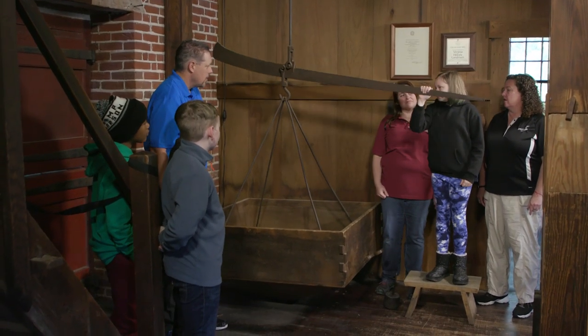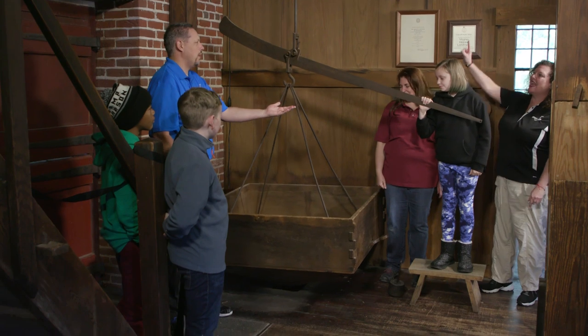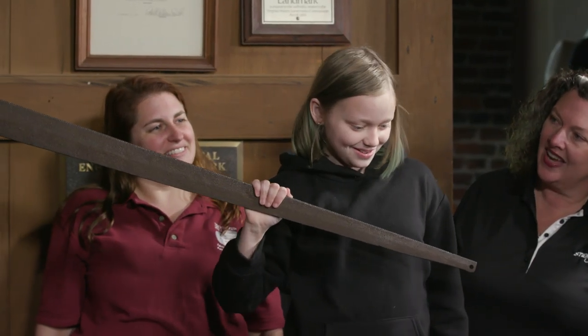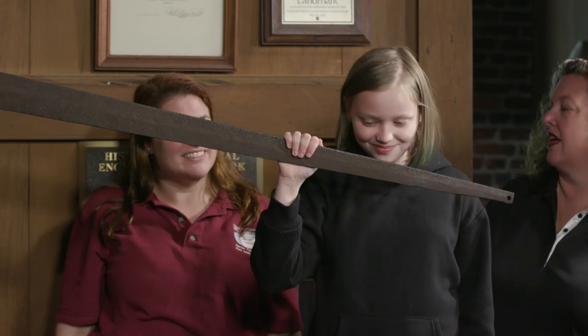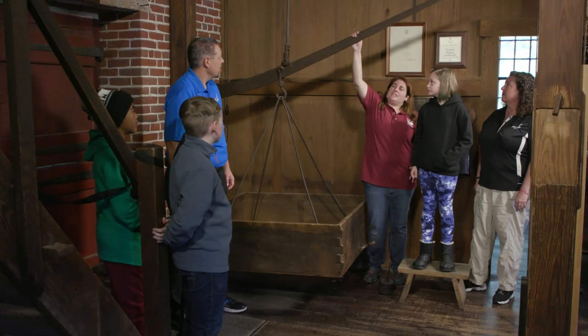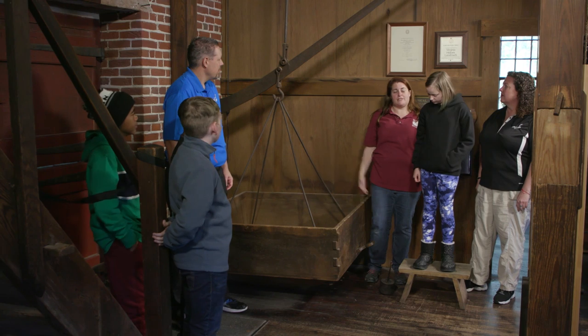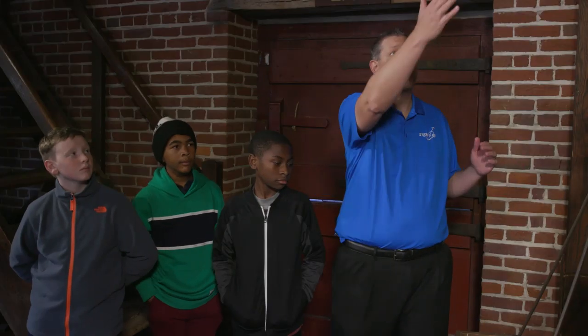Oh, wait a minute, you're lifting that up with one hand. What's going on? It's lighter, it's much easier. Catherine, do you want to tell us why this is working this way? So a lever is a simple machine that's used to push, pull, or lift a load. So this lever is pulling that 50-pound bag of grain up, and it makes your work easier. And it does that because you've covered more distance with less force.